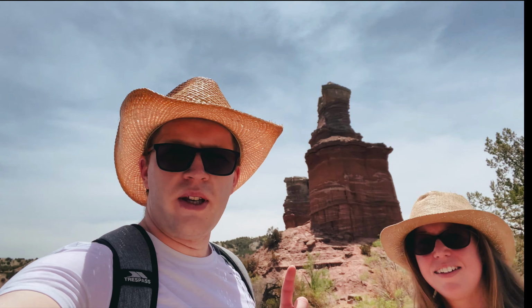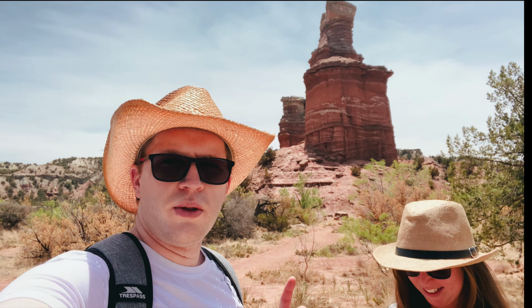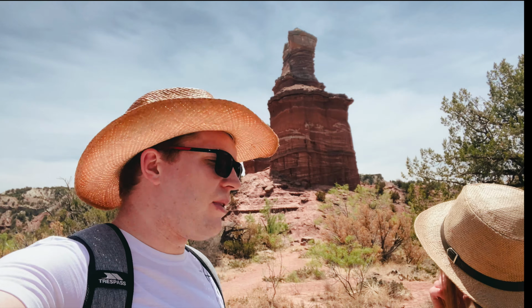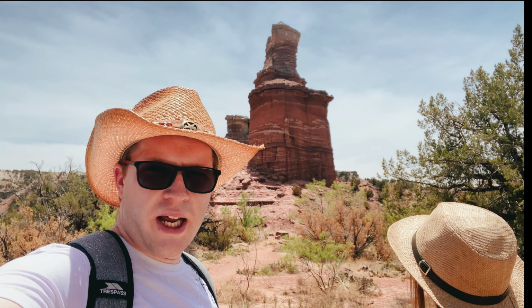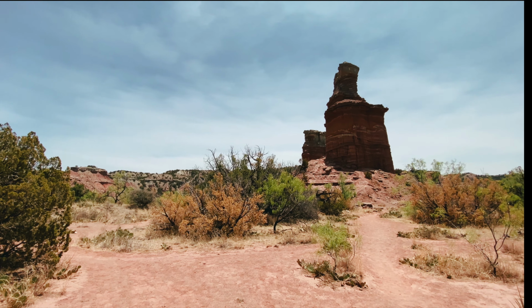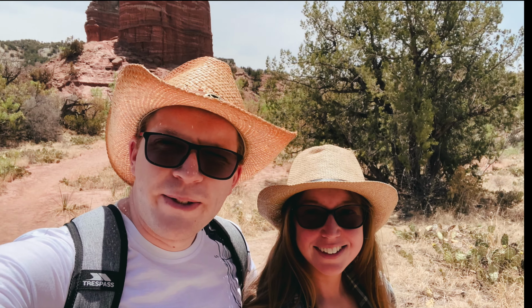Behind us. We've made it to the lighthouse. What's called the Lighthouse. I think it's such a weird rock formation. Named so because it looks a bit like a lighthouse, I believe. Yeah. Hence why we're on the Lighthouse Trail. It looks so weird, doesn't it? I'll show you. Howdy from the lighthouse.